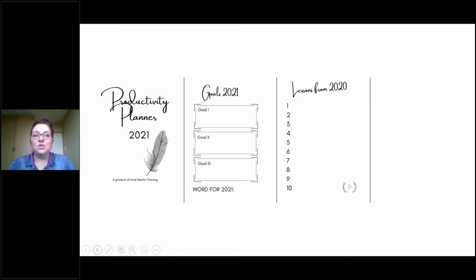It's impacted us with who we tend to spend time with, who we're allowed to spend time with. It's impacted our hobbies, our work, our social lives, our spiritual lives, all of it. So find those lessons, hold on to those lessons, because those will be valuable to you in 2021.